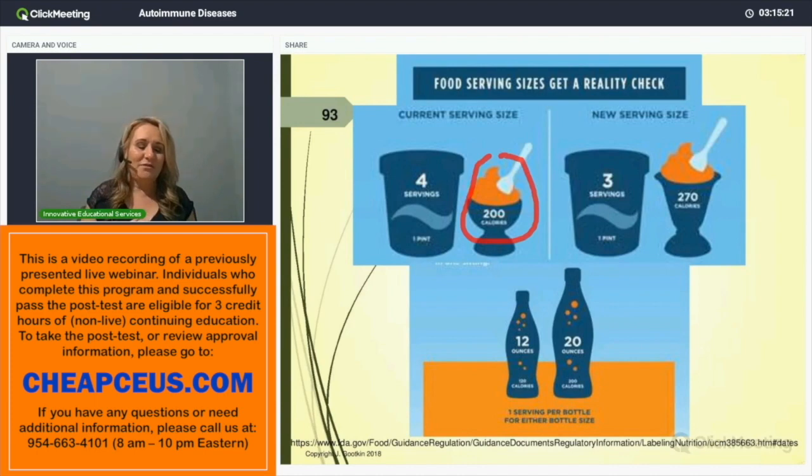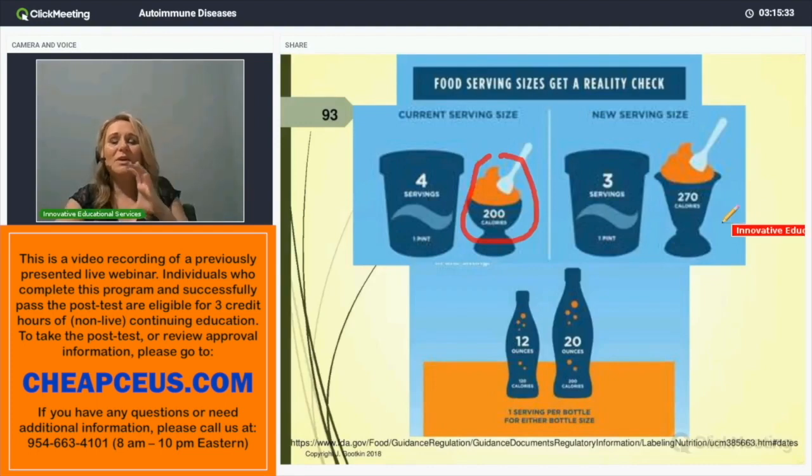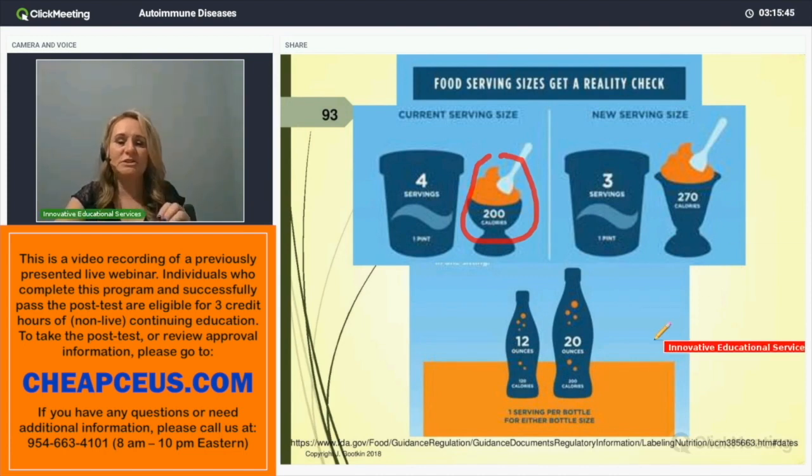The reality is that they're finding that people eat a lot more, that our serving sizes are different. So with the new serving size, they're saying that one pint contains more servings. So they're doing some of the math for you so that you can more readily calculate how many calories are in something. And where you can see it more specifically is in soda.